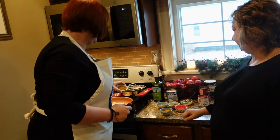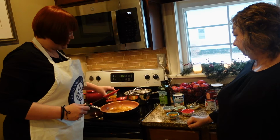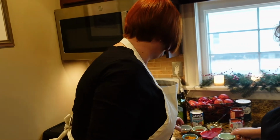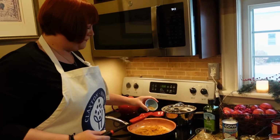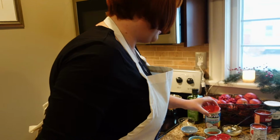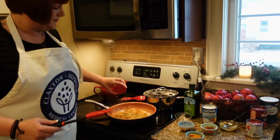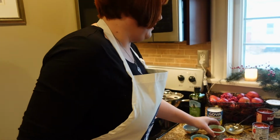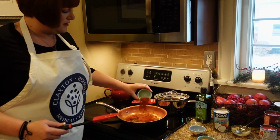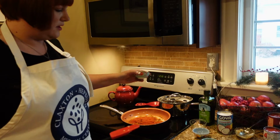So now we are going to sprinkle. This is about 4 tablespoons of curry powder. Sprinkling about a teaspoon of garam masala, half a teaspoon of coriander, and then again, just my obscene amount of paprika with about a tablespoon of chili powder.